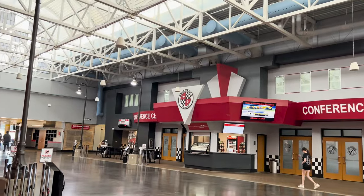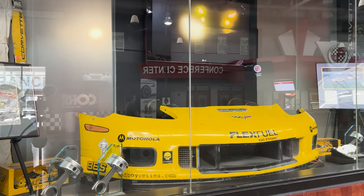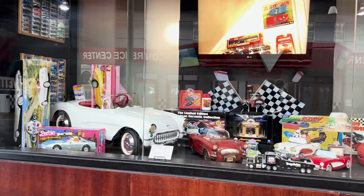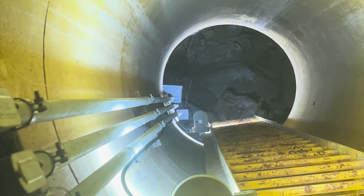Now, while the Corvette factory may not be offering tours, we can go in and check out the National Corvette Museum and find out all about the great history of the Corvette. Now, I was told that we may soon be able to have those tours reopened back at the factory, but for now, I want to go in and check out all about the Corvette and something about a sinkhole in this museum. We got to learn more about that.